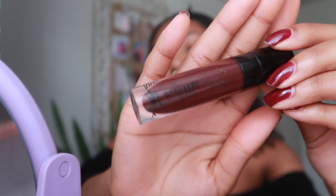Now moving on to the lips. So I'm going to be lining my lips with this Wet n Wild Liquid Catsuit lipstick, and it's in the shade Goth Topic.